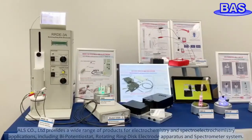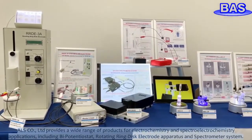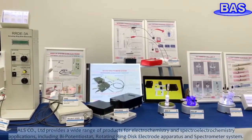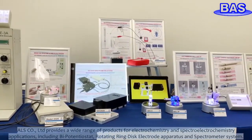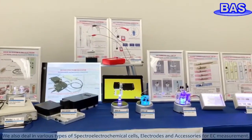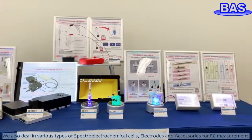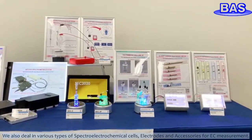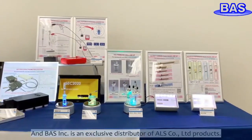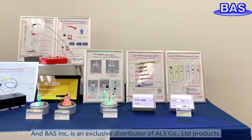Alsco Limited provides a wide range of products for electrochemistry and spectro-electrochemistry applications, including bipotentiostat, rotating ring disc electrode apparatus and spectrometer system. We also deal in various types of spectro-electrochemical cells, electrodes, and accessories for electrochemical measurement. BAS Incorporated is an exclusive distributor of Alsco Limited products.